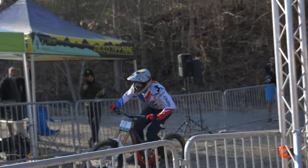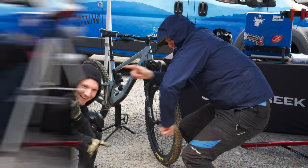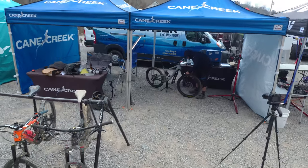Today, we're at the Tennessee Nationals. As you may have noticed, for 2020, I've gone with Cane Creek components. The last upgrade is going to be the 160 Travel Air Helm Fork, thanks to Slowey, the head of rider relations at Cane Creek.